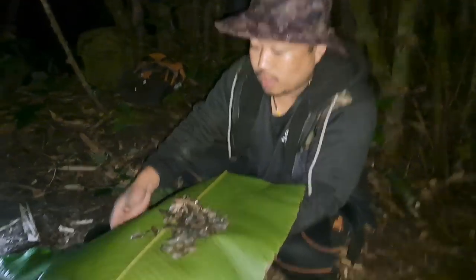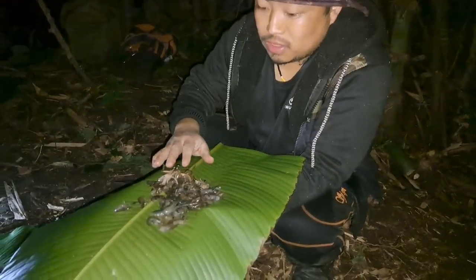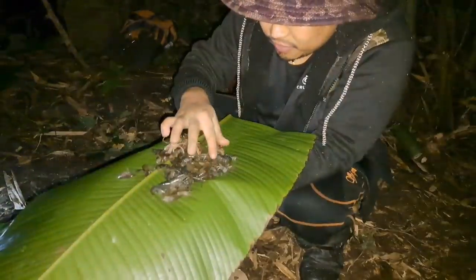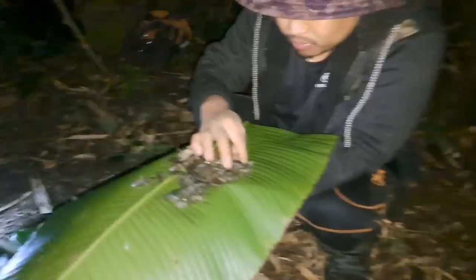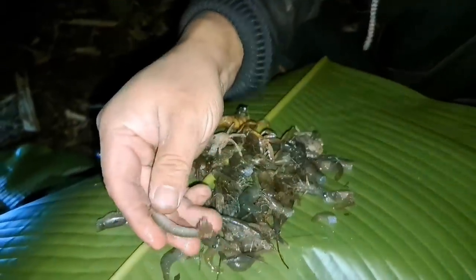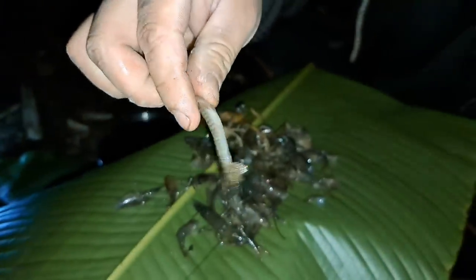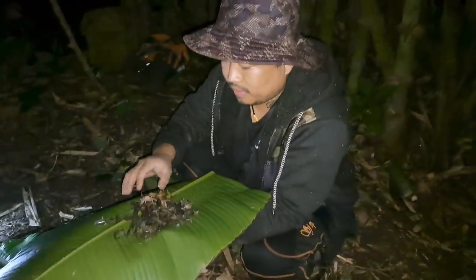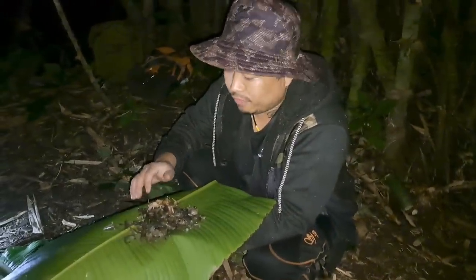So we managed to get only this much prawn. There were small fish, there are some small fish, I guess, but we managed only to get this much. This is the fish here. But we didn't use any kind of chemical or any battery or anything to fish. This was the natural way of fishing.